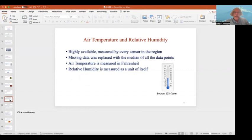So the air temperature and relative humidity is actually available from every sensor along the highway. However, there is missing data from time to time because the sensor doesn't provide it necessarily reliably. And in the case of missing data, what gets substituted when cleaning up the data sets is a median of all the data points at roughly the same time in the same region. The air temperature is given in Fahrenheit. You could convert it to centigrade easily enough. The relative humidity is measured as its own unit.